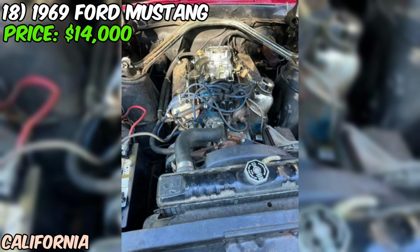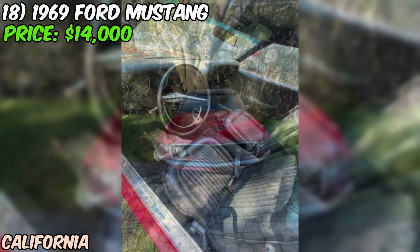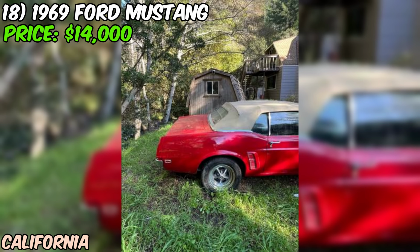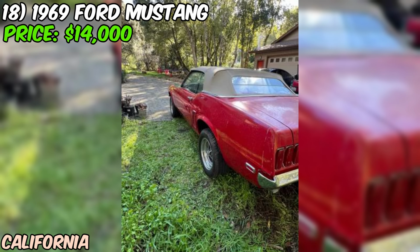Let's break it down. We're looking at a red convertible with an automatic transmission and rear-wheel drive. The odometer shows 50,000 miles, but as with any classic, take that with a grain of salt. The seller claims it's in good condition with a clean title, which is always a plus. Now here's the scoop. This '69 Mustang has been catching some Z's in a garage for a few decades. It did wake up and purr about a year ago, which is a great sign. However, it's been catching some rays in a private lot since then, so it's going to need some TLC.